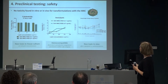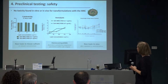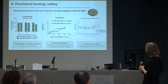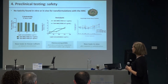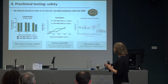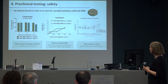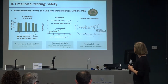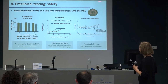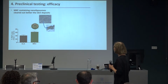I will show it to you, but before doing the efficacy assays, we started by testing the cytotoxicity and the hemolysis of the new version of the nanoparticles. We didn't see any cytotoxicity in the tissue cultures. We didn't see any effect in the plasma coagulation times or in the hemolysis of blood samples. We also tested that after repeated administration of high doses of the vehicle, without any enzyme inside yet, we didn't have any side effects in vivo. So with this, we moved to see if the system was actually working.